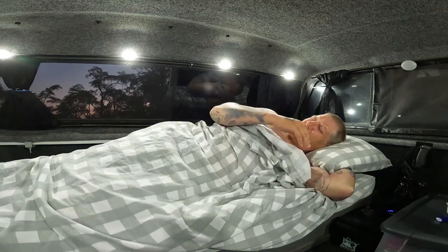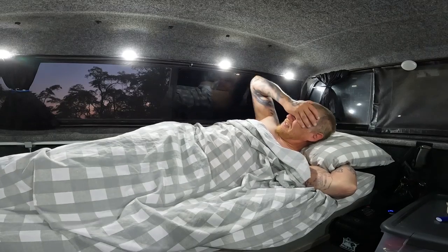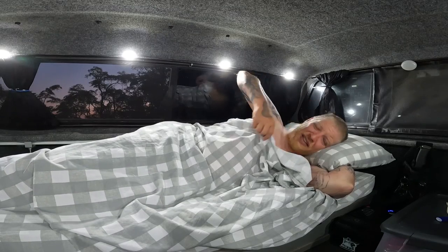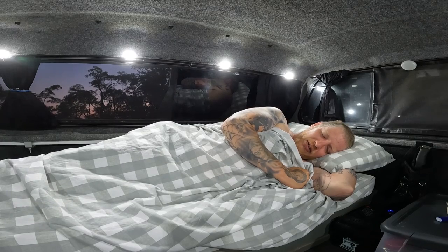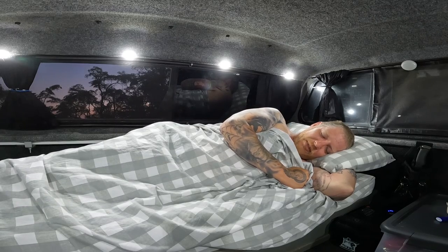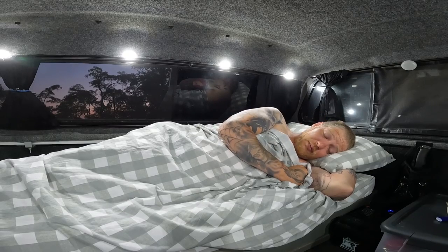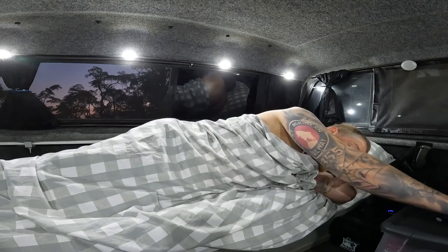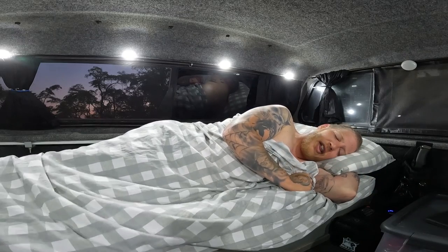Oh, can you guys hear all the birds out there? Let me turn the light on. That's bright. Well, this camera doesn't do it justice, but it's getting light out there, I guess. And the birds are going crazy right now. It's 5:30 in the morning.